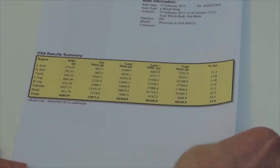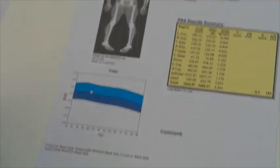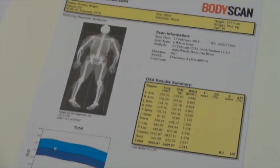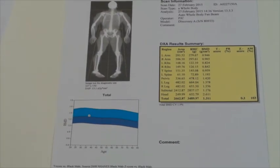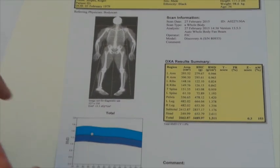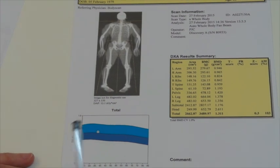And finally, page three. This is an average or a snapshot of your bone density. So DEXA is the gold standard for measuring bone density as well as measuring body composition. If we wanted to diagnose your bone density, we'd put you on the scanner, but we'd give you a different type of scan, but this is a very good average.